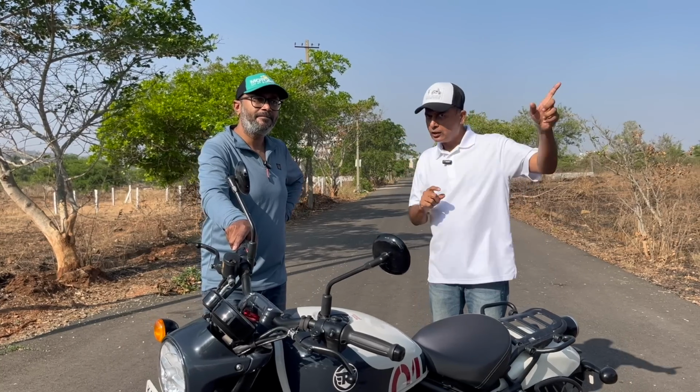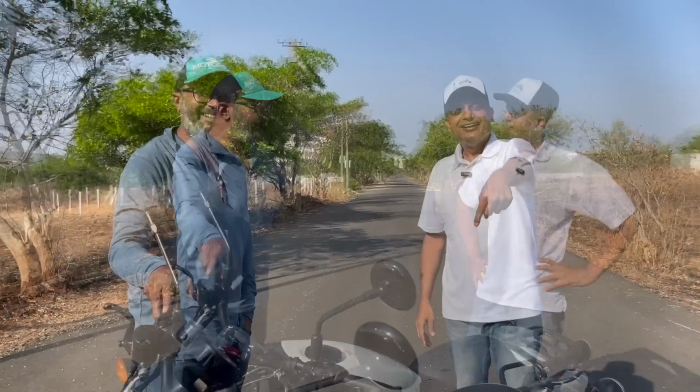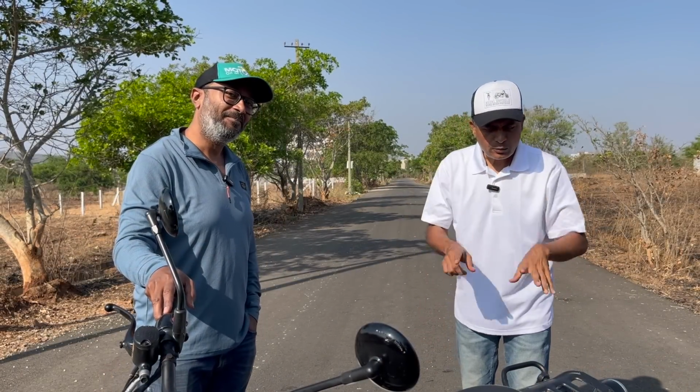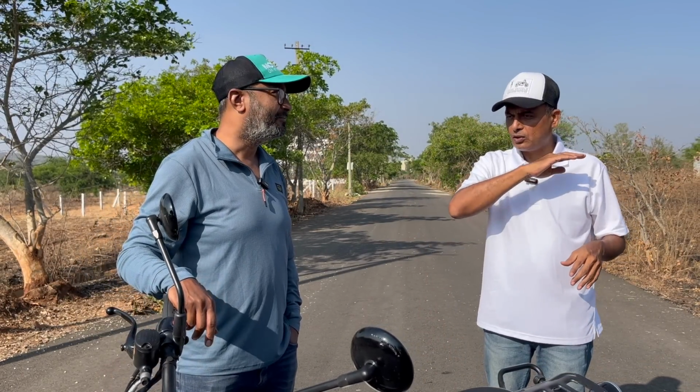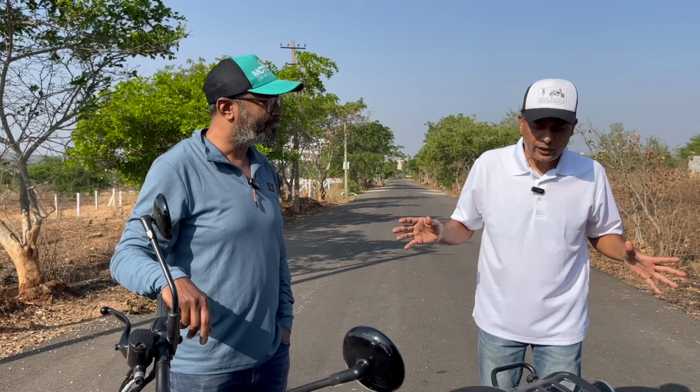Short-term pain, long-term gain. The best way to know more about this motorcycle is to take a test ride. I think motorcycles are available across all showrooms in Bangalore at least today. If you're considering a 650cc parallel twin, you don't need to look too far.